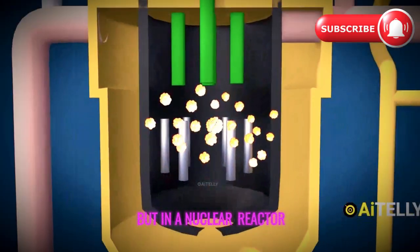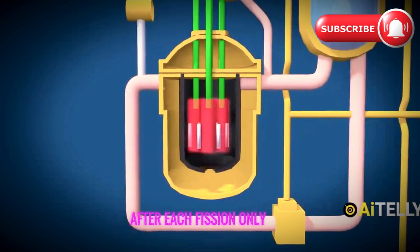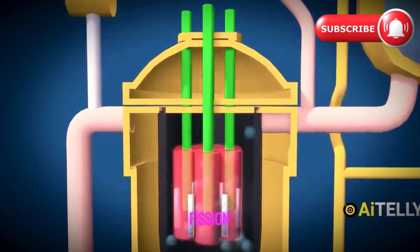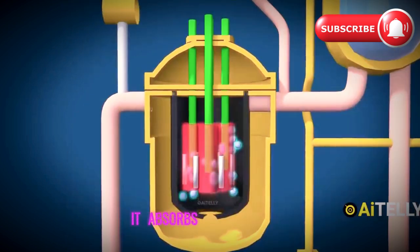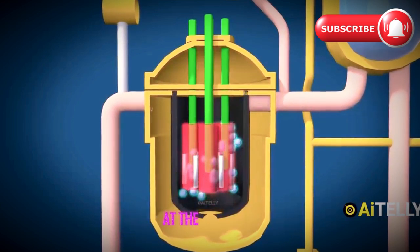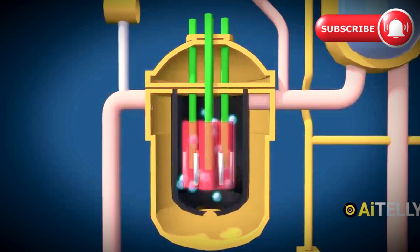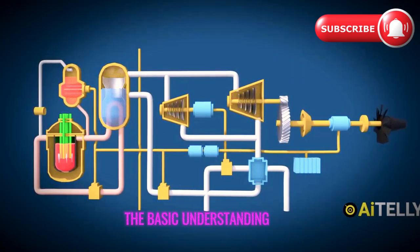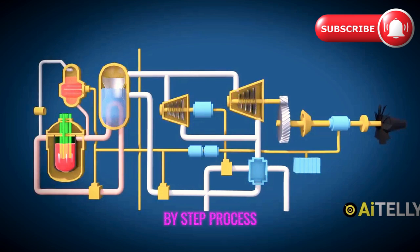But in a nuclear reactor, it's important that this chain reaction is controlled. After each fission, only one released neutron should cause new fission. This is how it is controlled. By lowering the control rods, they absorb the oversupply of neutrons. Lowering all the control rods at the same time helps stop the chain reaction. Now that we have mastered the basic understanding of a nuclear reactor, let's look at the step-by-step process.